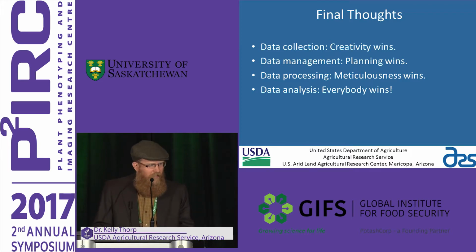In terms of the data processing, the geoprocessing steps, meticulousness wins. This is where the computer scientists are useful. I've spent many a time with our techs sitting down and studying a GIS screen and trying to understand why in the world this one point is not where we expect it to be. And then we have to dive back into the code that's doing the geoprocessing and find the bug and fix it. So the people that can really hone in on problems and be meticulous and detailed will succeed there. And then once we get to the point where we can actually analyze the data, then as an engineer, I say, everybody wins now, I've done my job.